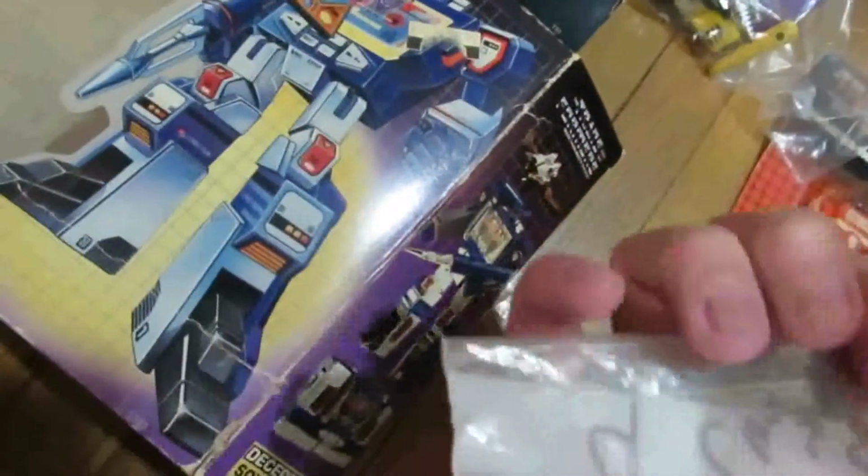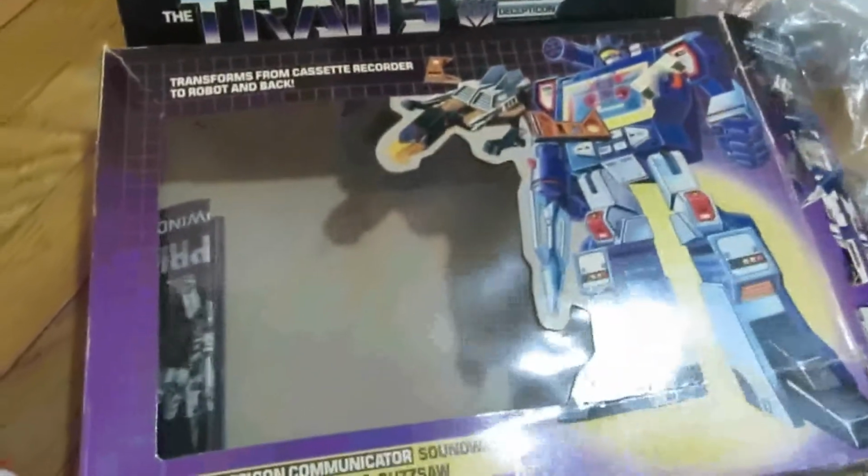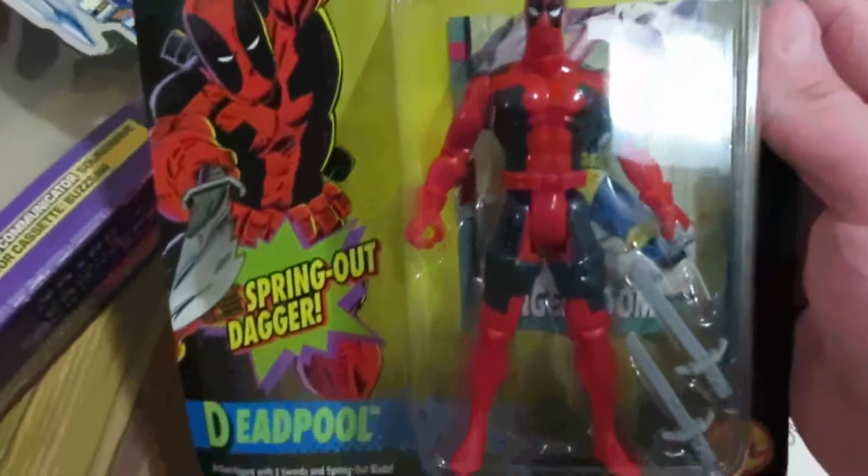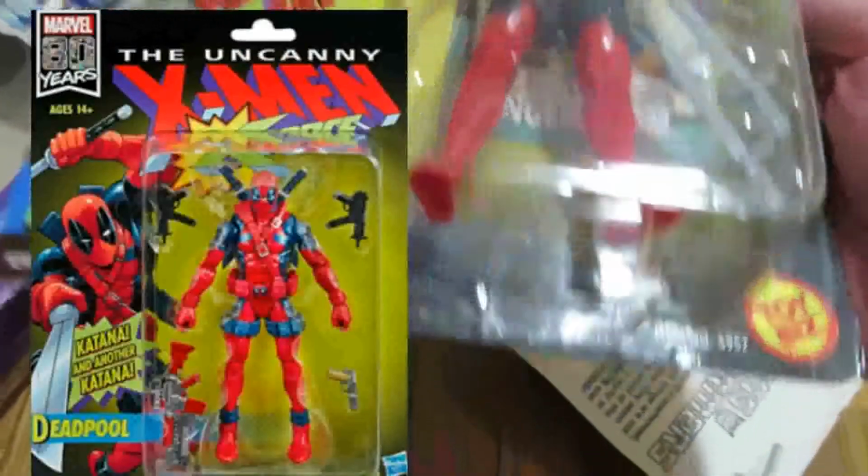Instructions. And instructions and sticker sheet. Extra weapon. Is that it? Yeah, it's just an instructions sheet in there. Alright. Interesting stuff, I gotta say. Not really. Well, is there anything else in there? Oh, there is. What is that? Oh. Why is that in there? I should have just put that in the other suitcase. Still sealed.